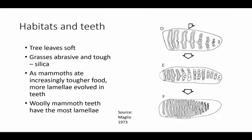And so woolly mammoths had even more of these lamellae in their teeth than elephants today. So their diet was particularly tough. And they were probably having to eat more anyway because of trying to keep warm in the colder climate, even though they had a woolly jumper on. Next slide, please.